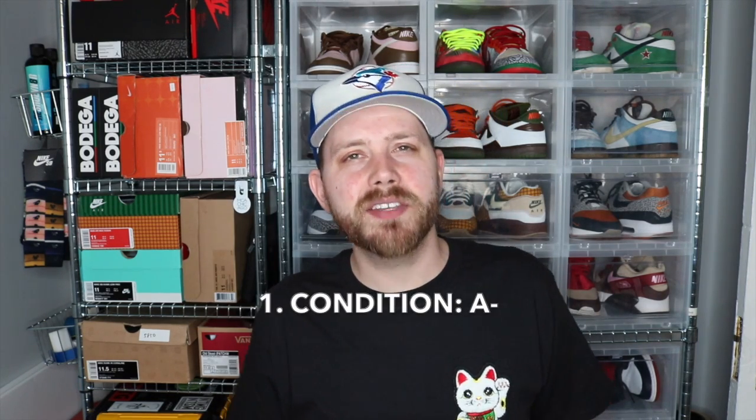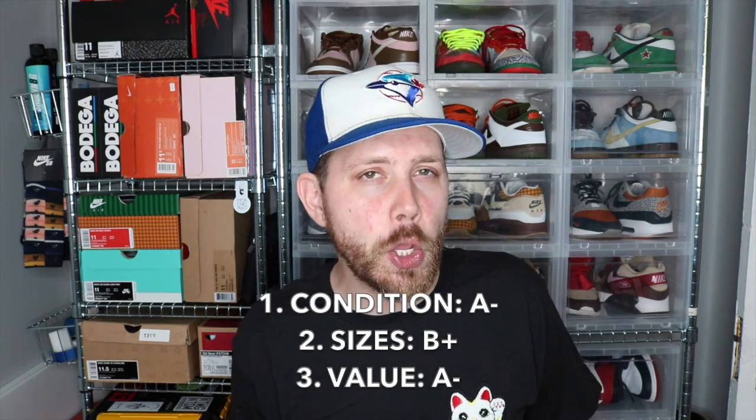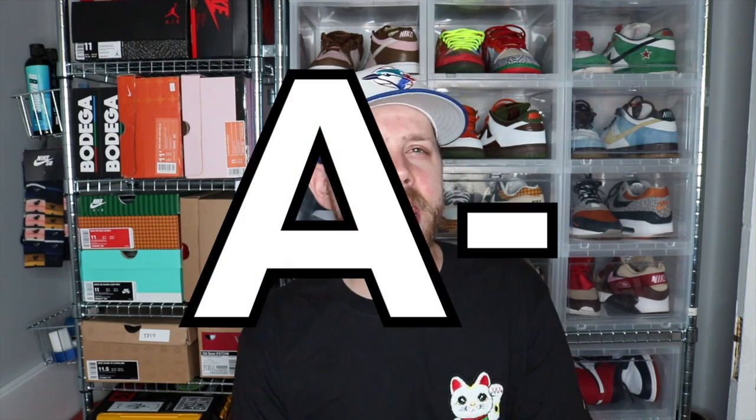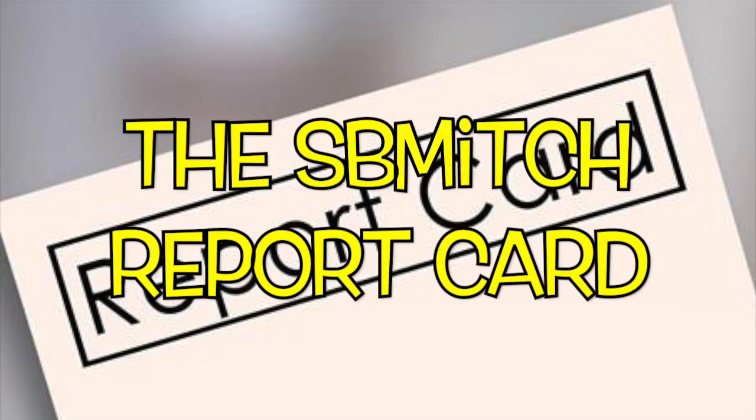So the grade of A- for condition, the grade of B+ for sizes, and the grade of A- for value. This $650 Sole Supremacy beater box gets a letter grade of A-. So I haphazardly gave this box a grade of A-, but hey, we gonna make some money on it? Let's find out right now.